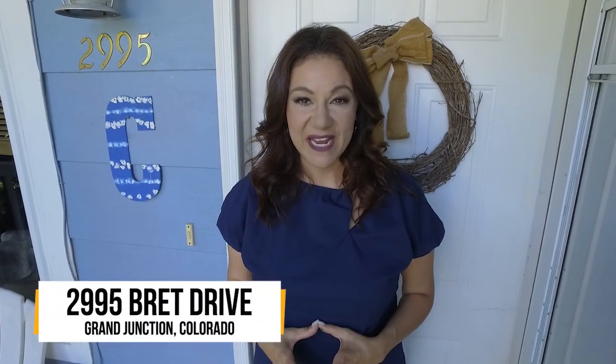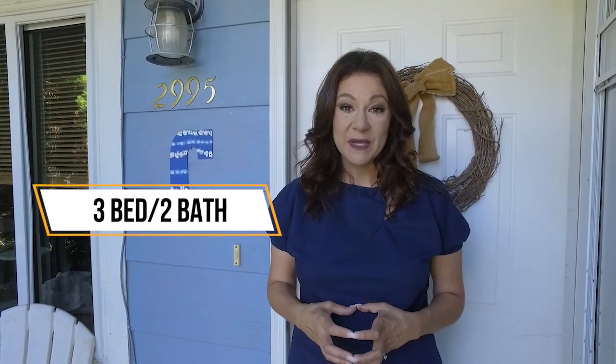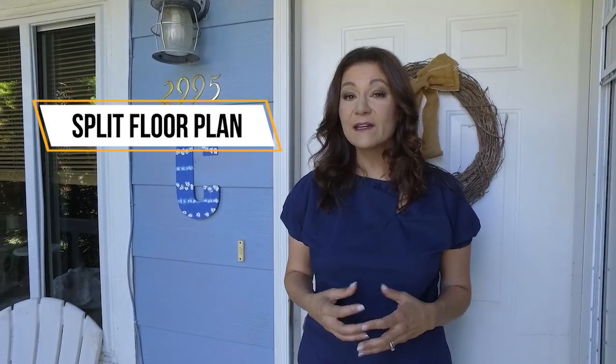2995 Brett Drive in Grand Junction, Colorado. This is the quintessential 3-bedroom, 2-bathroom, 2-car garage home. It has a split floor plan, a little over 1,300 square feet, and some of the things I know you're going to love are a gas fireplace, a newer swamp cooler, and a covered patio in the backyard. I can't wait for you to see it.